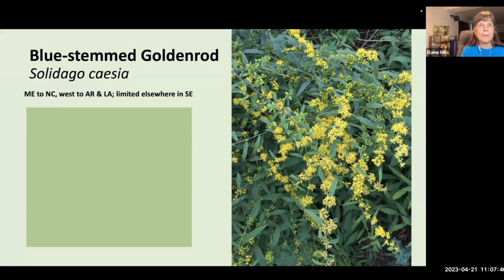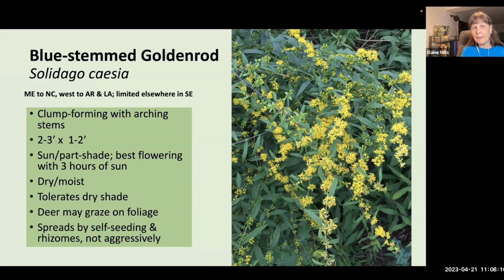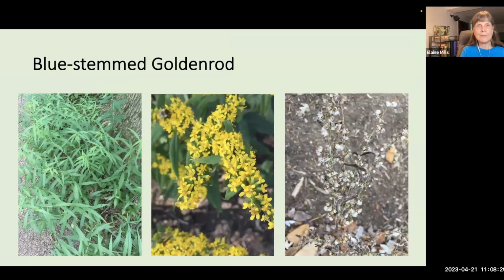Blue-stemmed goldenrod, Solidago caesia, grows again throughout much of the East Coast, clump forming with arching stems 2 to 3 feet high. It can grow in sun, but does equally well in part shade as long as it has 3 hours of sun for flowering. It can grow in dry to moist soil and even tolerates dry shade. It spreads by self-seeding and rhizomes, but not aggressively. Now, this is a top herbaceous host genus, the Solidago, very important for supporting the caterpillars of our moths and butterflies. And additionally, this plant provides cover and nesting sites.